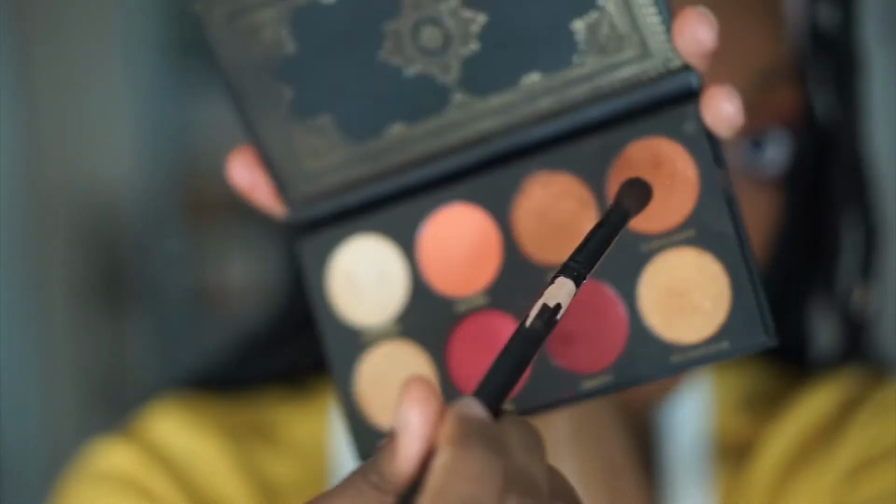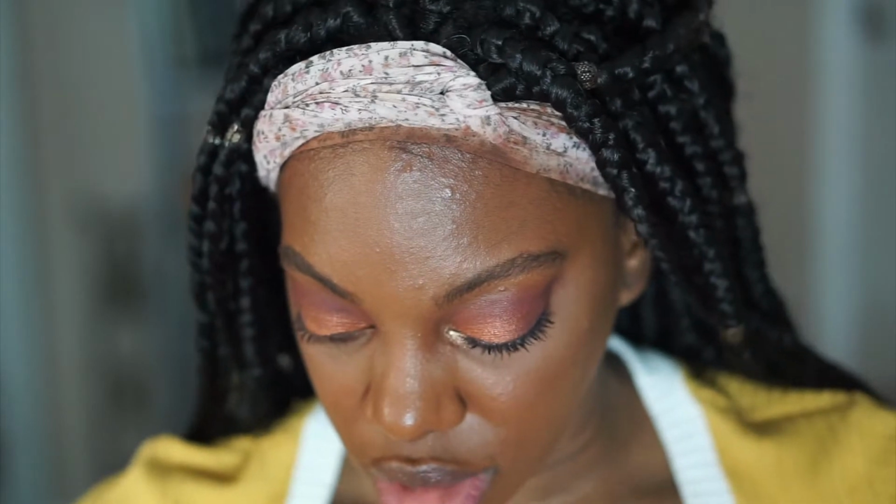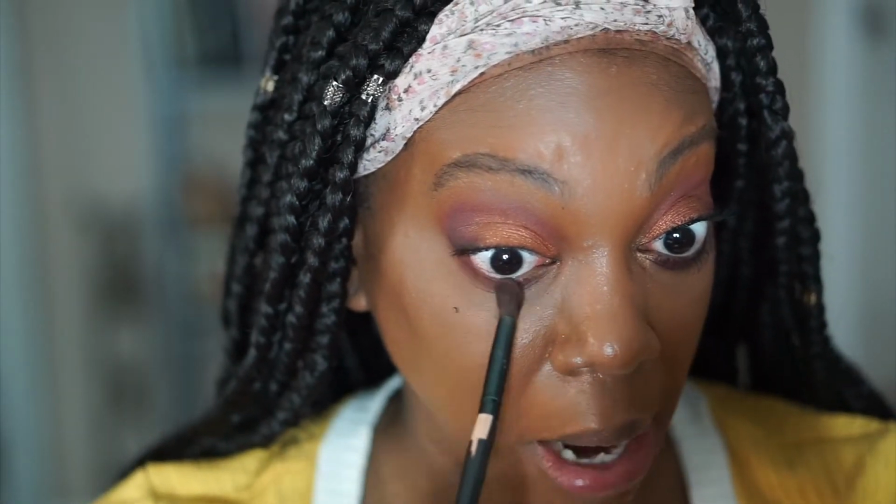Go back into Cinnamon in the Ace Beaute palette, that brownish shade. And I'm gonna dust that with this smaller blending brush. Dust it lightly under my eyes.